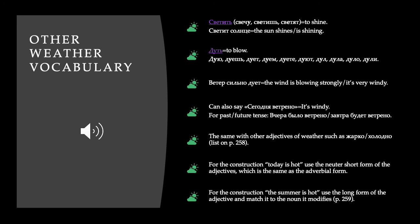The section in the textbook also has some other weather vocabulary that may be a little less familiar to you. So for example, to shine, светить. Notice the conjugation, and the PowerPoint has a link to its Wiktionary page with the full paradigm, but the infinitive is светить with the stress on the ending. It's a shifting stress verb, second conjugation with a consonant mutation, so свечу, светишь, светит. And so we use it obviously to talk about the sun. Светит солнце or солнце светит. The sun shines or is shining. Obviously in the past tense, it would be светило.